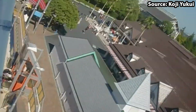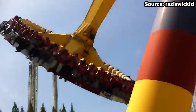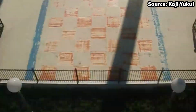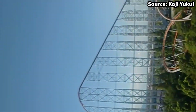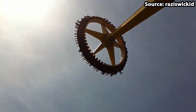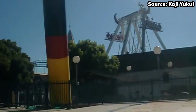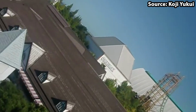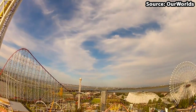Although if you do get a chance to ride, you will definitely not be disappointed, with you and the other 49 riders swinging high into the sky whilst also spinning around non-stop. How awesome does that sound? The question is, however, do you think you have what it takes to ride, or would you rather watch it from ground level? If you are scared of heights, then skip to number 3.